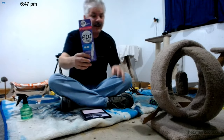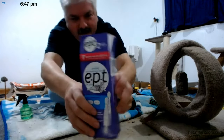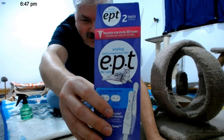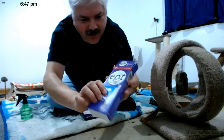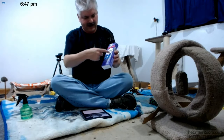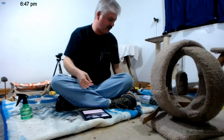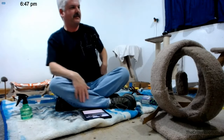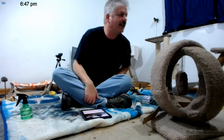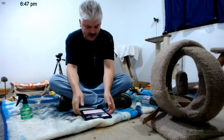This is an actual one. Let me see. And it's the actual logo recreated with a cat. It's a sticker. And the "not for human use" was a sticker I put on them. Come on out here, girl. She's ignoring me now.